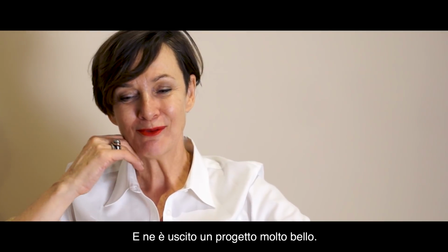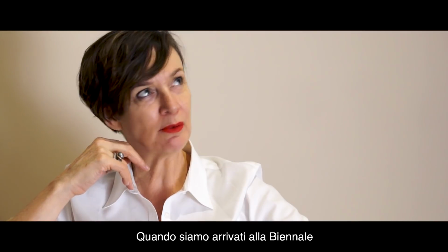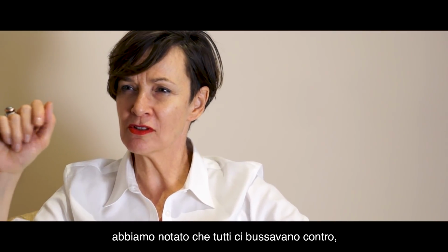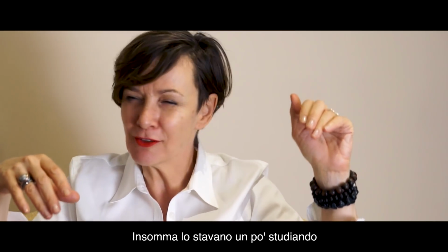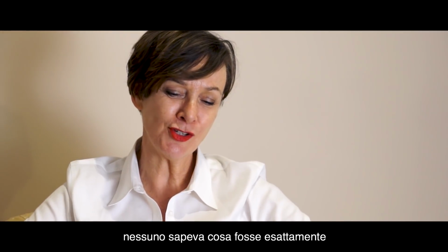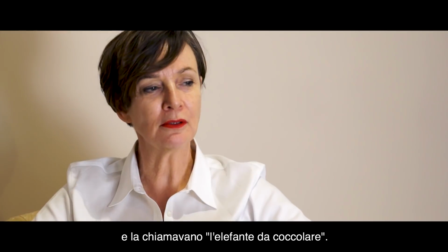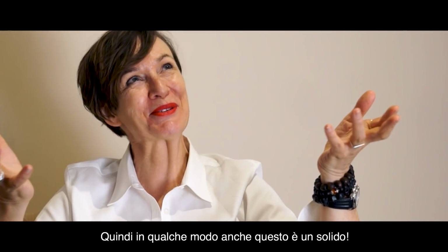It was funny because when we came to the Biennale, everyone was knocking on it or smelling it or banging on it and studying it. No one knew what it was. And the organization came to me and they said, this is our favorite, because we all call it the cuddly elephant. So I guess that's also a solid in a way.